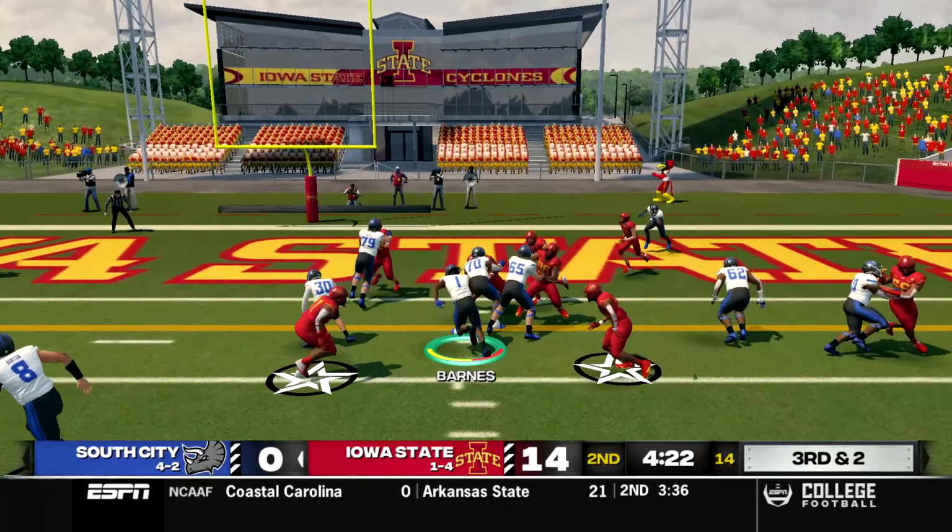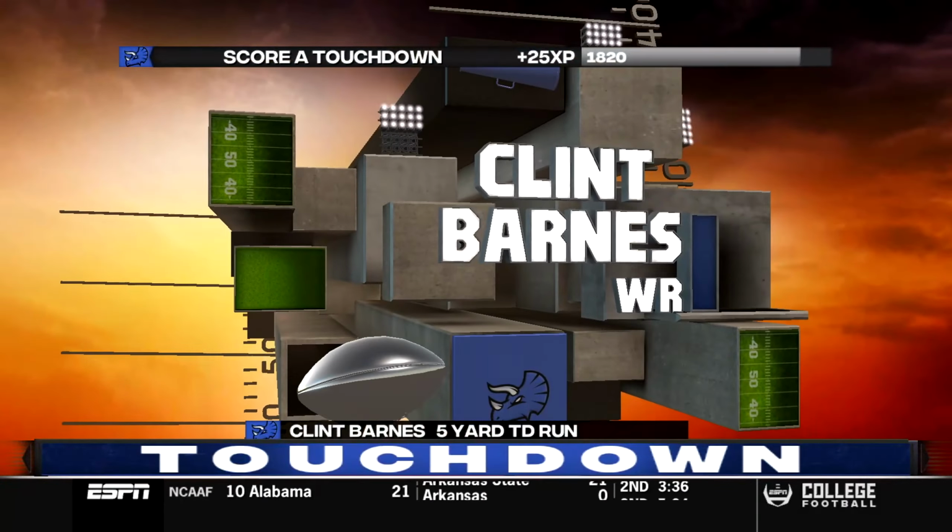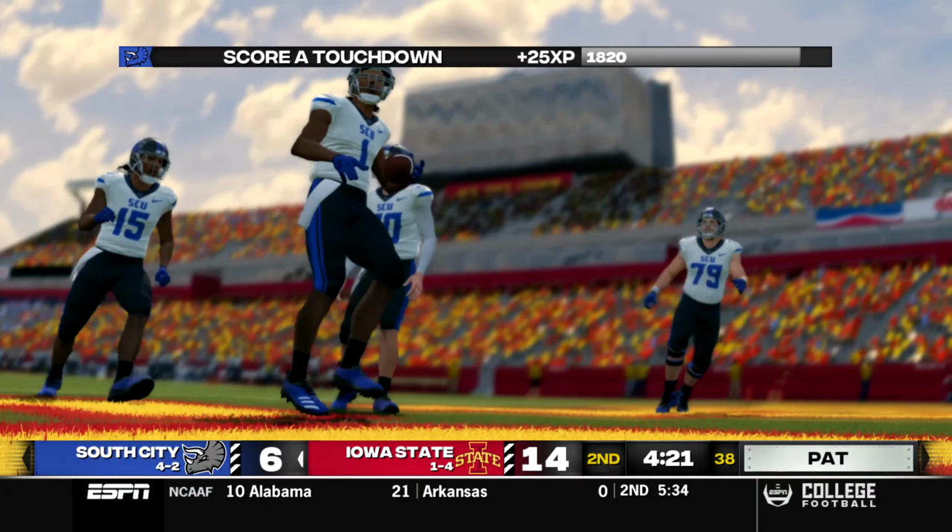We come out with 2 running backs in the backfield here. Burton will take the snap, hand off to Clinton Barnes, who goes up the middle, and we'll get into the end zone. Touchdown, South City. We make this a 1-score game.